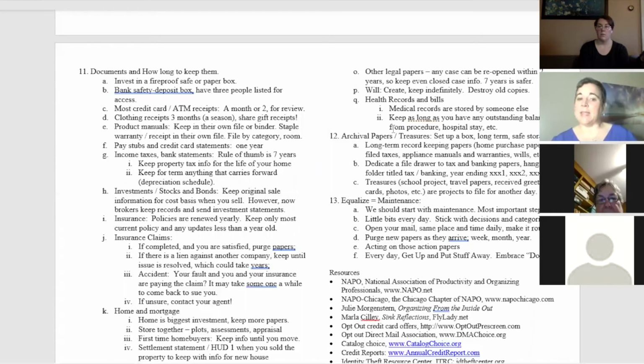Item number I is our insurance. Insurance policies are renewed yearly. So, for example, I have a policy for my business, and I re-up it every September. And as soon as September 1st rolls around and I get my new policy, all the other policies that ever came before now are null and void. They are all completely expired now.